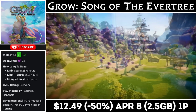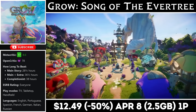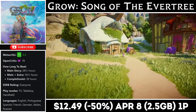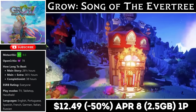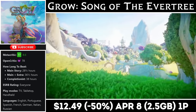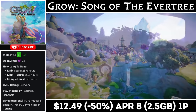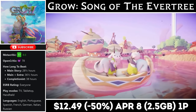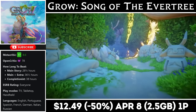Your job will be to restore the Evertree as it's been reduced to just a sapling at the start of the game. You get to build your own worlds through the different systems that are in place, and it's a really peaceful game, but it can also be very addictive, so keep that in mind. If you enjoy the genre, be sure to give this one a look before the deal ends on the 8th. Right now it's just $12.49 and matching an all-time low.